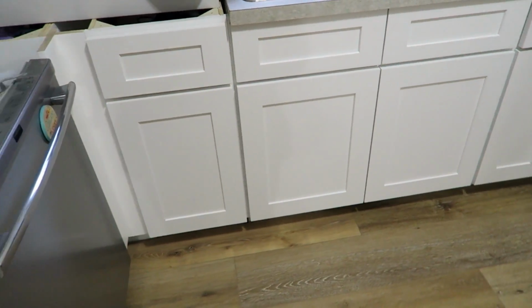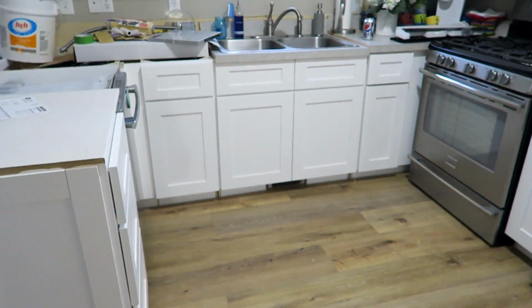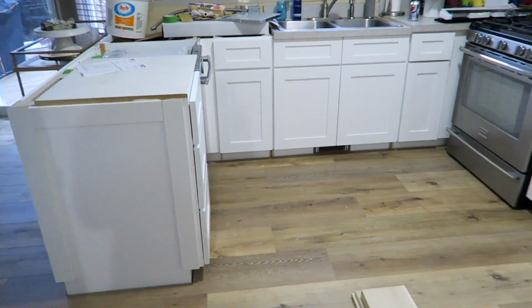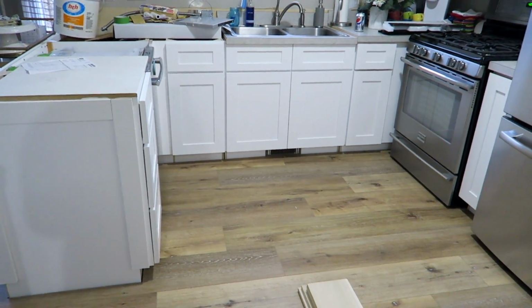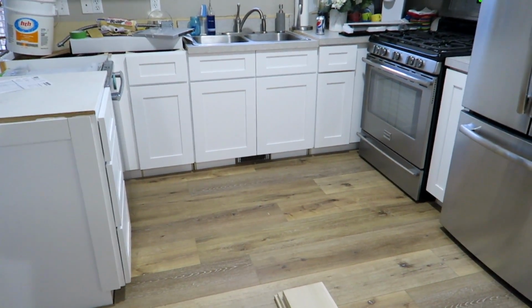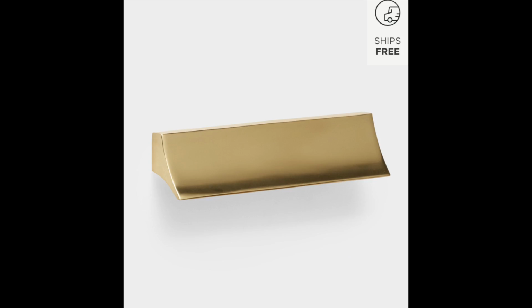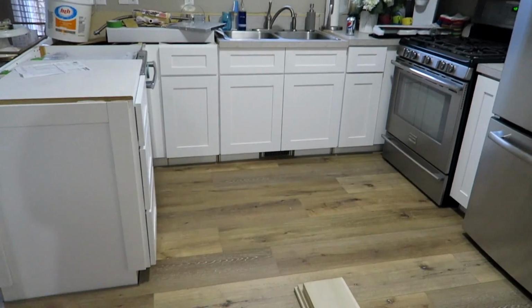Also, for the knobs and everything, I'm not sure what I want to do yet. A lot of you were saying black, but I'm kind of wanting to do a brass or something. Nothing big, nothing too crazy. I'll maybe insert some pics of some things that I like for now, but yeah, I'm not totally sure. We still have to get all of our crown molding and some other trim up around this too.